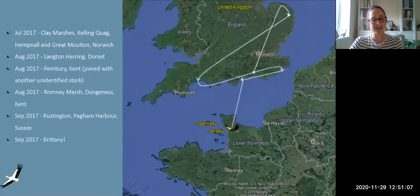She was then spotted in Brittany. So this was our first bird from the project who was spotted in Europe and in France. So she crossed the channel. We don't know where she crossed from. We think it's likely that she crossed from the Isle of Wight, as that was the last place that she was seen. She left her friend on the Isle of Wight and continued without her partner. But we don't know what she did from there. It's possible that she carried on further south, but we didn't have any other sightings.